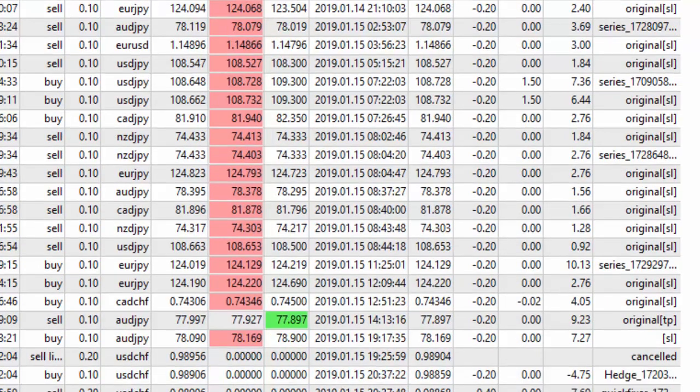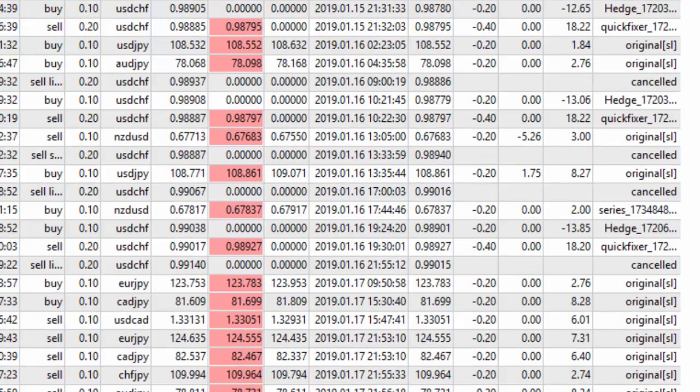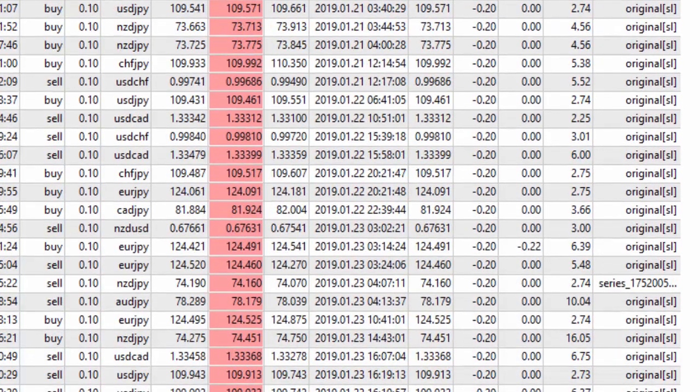But as we scroll down here, oh, here's some more. Hedges and quick fixers always equal a profitable outcome. But the one thing that all of the trades have in common is that they all close for a profit.